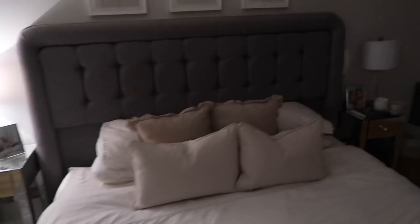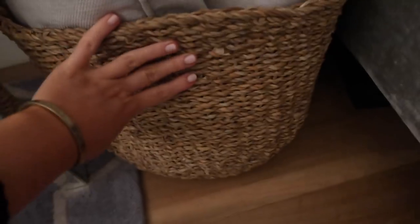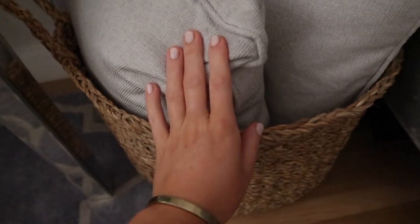And then over here is the basket I got from H&M Home. To show you guys, this is the braided basket, I think it's called. I think it was like $17.99. I've just got some of the old cushions that were on the bed in here for now, but I'm going to fill this with cream blankets and extra cushions that we have in the bedroom.